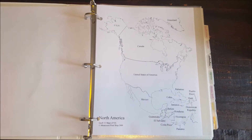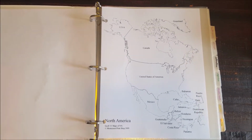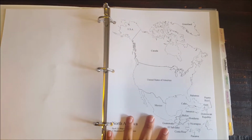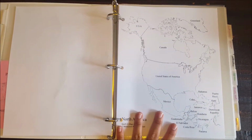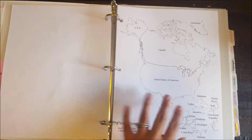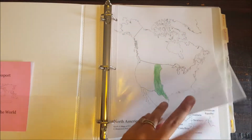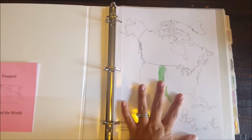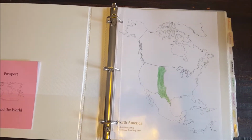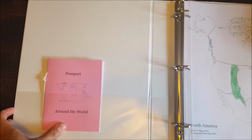I'm printing out maps with the names of the countries in them, and then we'll probably have some coloring pages, and hopefully I can get to printing out pictures of any sort of activities we do as well that we can keep in here, so it's also a keepsake for them. And then it again kind of helps them. I think the physical organization helps me at least organize things in my mind as to where things are and what goes together.